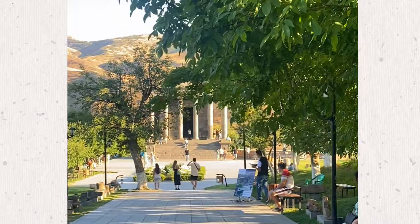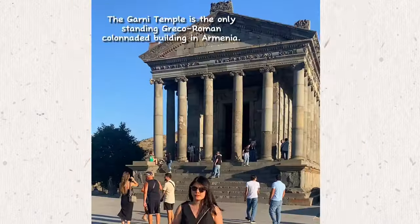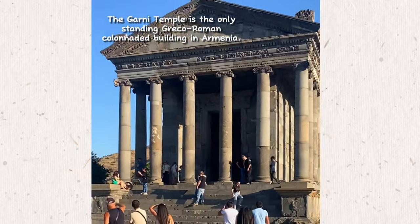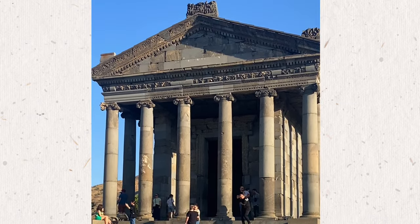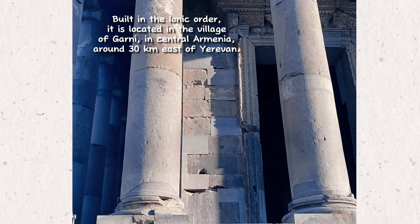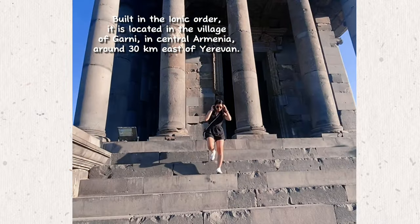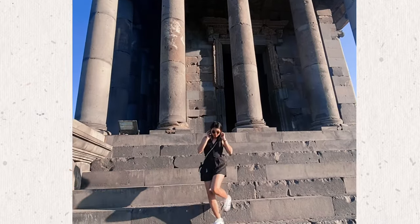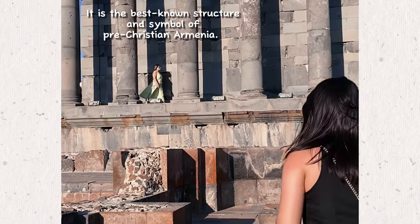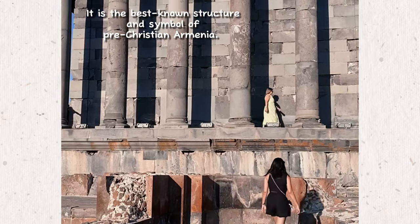Our next stop is the most famous Garni Temple. The Garni Temple is the only standing Greco-Roman colonnaded building in Armenia. Built in the Ionic Order, it is located in the village of Garni, in central Armenia, around 30 km east of Yerevan. It is the best-known structure and symbol of pre-Christian Armenia.